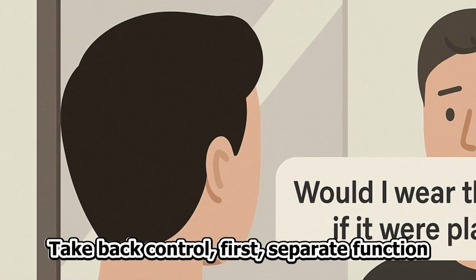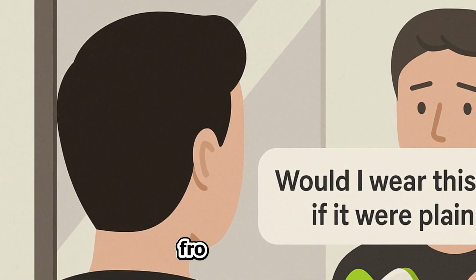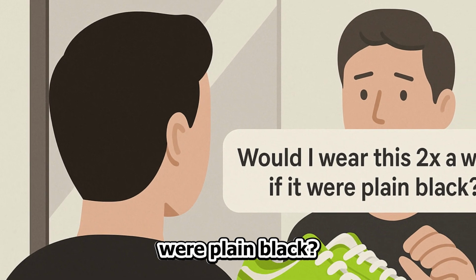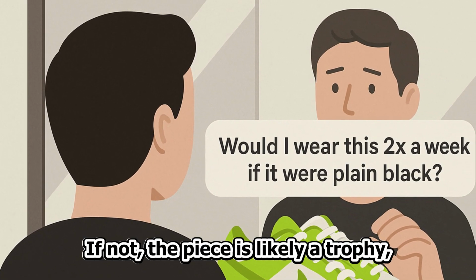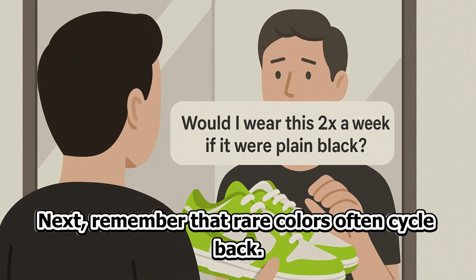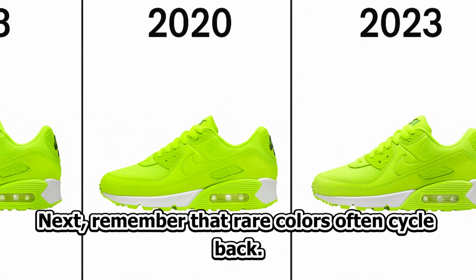Take back control. First, separate function from display. Ask, would I wear this twice a week if it were plain black? If not, the piece is likely a trophy, destined for a shelf, not your life. Next, remember that rare colors often cycle back.